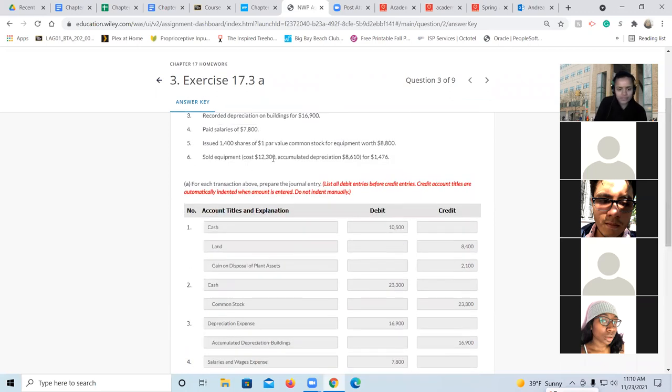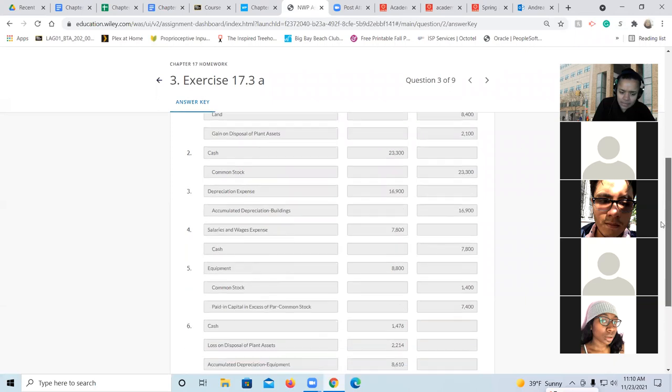Sold equipment with a cost of 12,300 and accumulated depreciation of 8,610 for 1,476. So this is the cash that you received. So you debit cash with 1,476, all right? You have to get rid of, it's a disposal. So we go through those steps. You receive the cash, so you debit cash. You have to get rid of the asset, so you have to credit the asset with a cost, 12,300 credit to equipment. Accumulated depreciation is usually a credit balance because it's a contra asset. So to get rid of it, you have to debit accumulated depreciation.